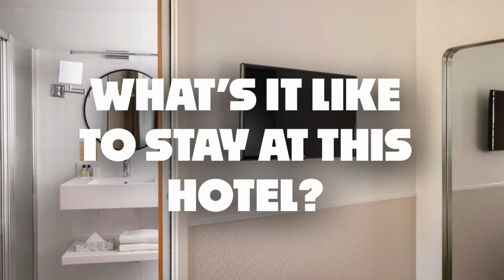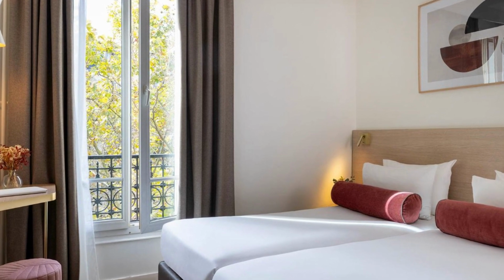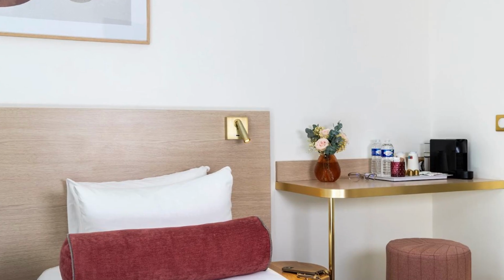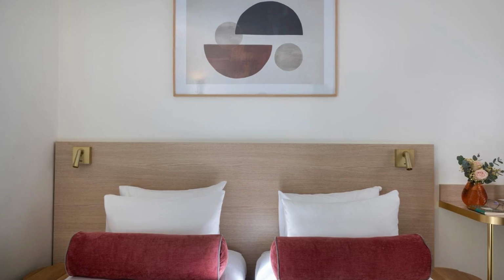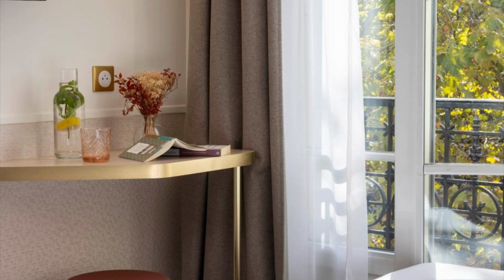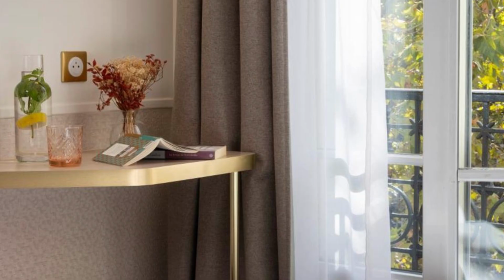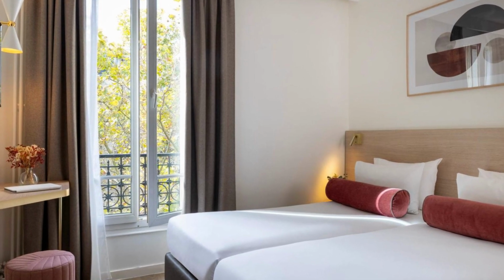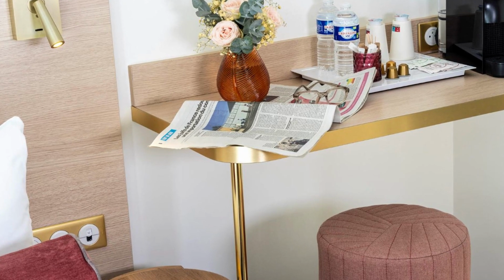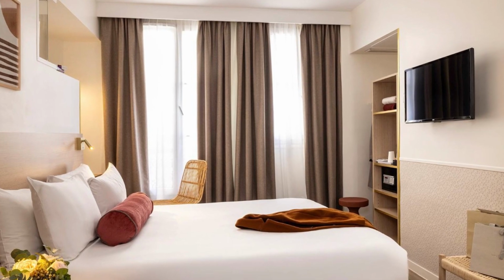What's it like to stay here? Staying here is like finding a cozy little hideaway in the heart of Paris. The location is spot on. Just a 10-minute walk to the Eiffel Tower, which is perfect for early morning strolls or late-night views. The vibe of the hotel feels local and charming, tucked away in a quiet neighborhood, but still close to everything you want to see. My room, while on the smaller side, typical for Paris, right, was super clean and had all the essentials, including a comfy bed and a coffee machine, which I loved for those lazy mornings.